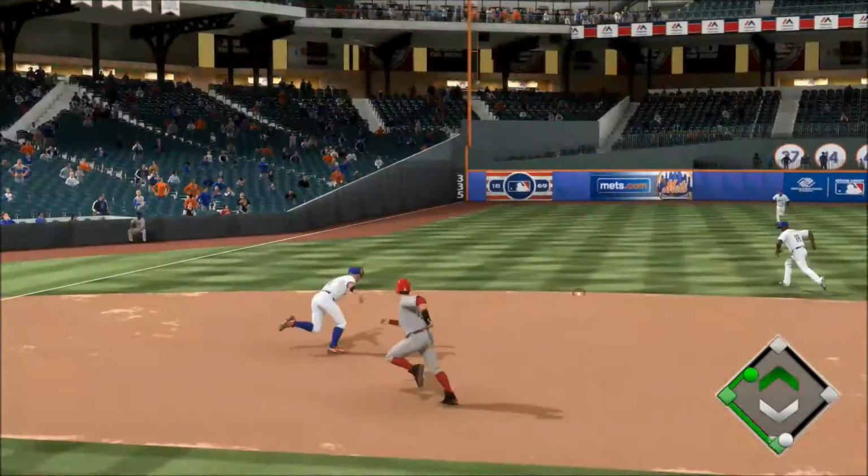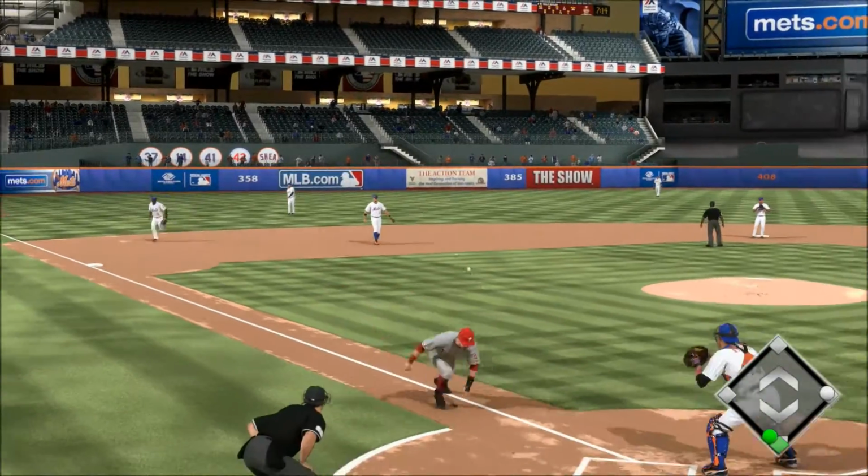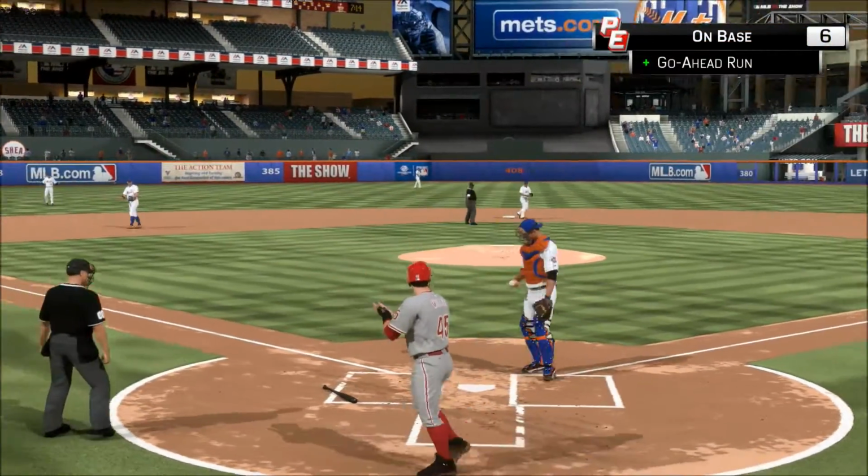Now a swing and a bouncing ball toward the hole. And that'll just sneak past his outstretched arm, a base hit. And the run will score as the Phillies are off to a 1-0 lead.